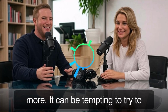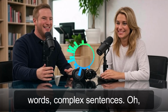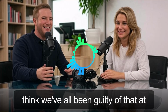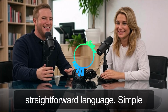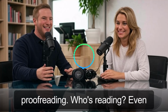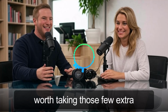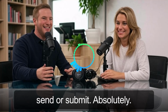It can be tempting to try to sound impressive by using big words, complex sentences, but that can actually make our writing harder to understand. I think we've all been guilty of that at some point. But it's usually better to stick to simple, straightforward language that gets the point across. Don't forget about proofreading. Even a small typo can damage your credibility, especially in professional communication. It's always worth taking those few extra minutes to review your work before hitting send or submit.